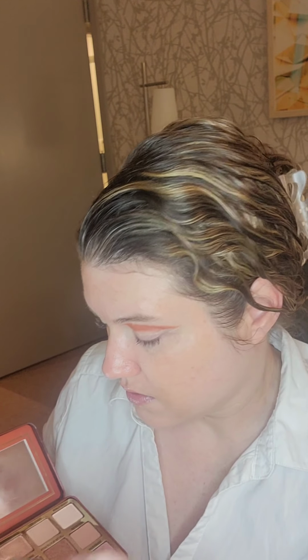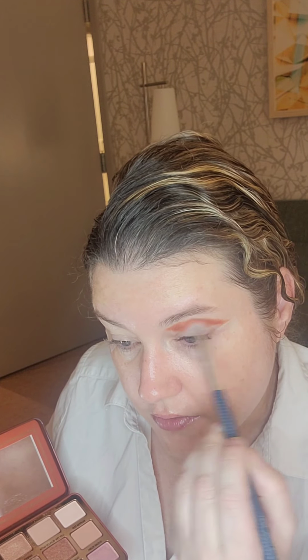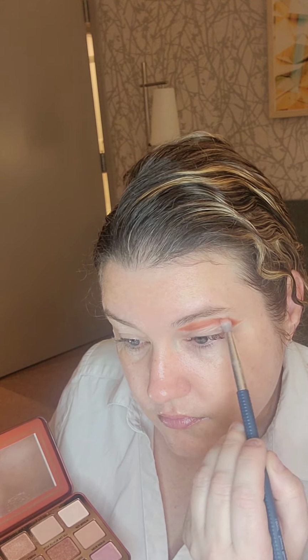There's the transition shade. Yeah, this palette did smell like cinnamon buns, but it could be just my sniffer today. And of course I'm using that crappy primer. I will be doing a happy dance when that is gone. Be like, yes, I don't have to struggle every morning putting on eyeshadow.